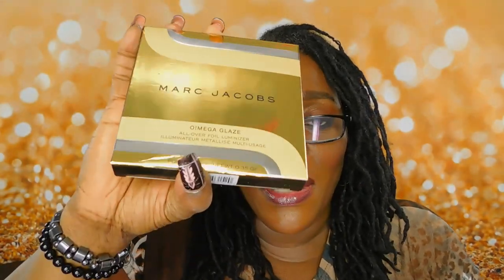This is the Marc Jacobs Omega Glaze All Over Foil Luminizer. I was seeing everybody show this. And if you are in the makeup world, you know that everybody goes on and on about the Marc Jacobs Omega Bronzer and the Total Tan bronzer. Well, apparently Marc Jacobs is not able to make a bronzer that's darker than either one of those for some strange reason. But he did create a highlighter in this gorgeous packaging. I've been wanting something in this packaging for so long. I was so envious of that packaging. They have that big bronzer in there.